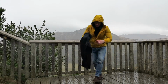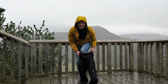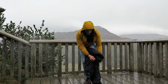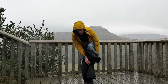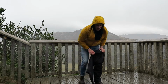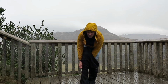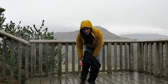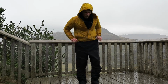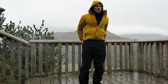So the rain is well and truly closed in now. To be honest, I absolutely love it. It's beautiful. It's a welcome change from the way the weather has been recently, and I'm really excited that I don't have to get panicky about catching a sunset and whether I'm going to be able to catch the colours in time. So waterproofs are going on.